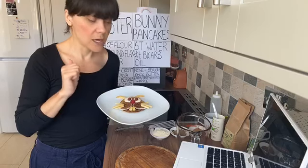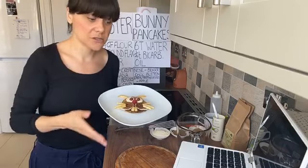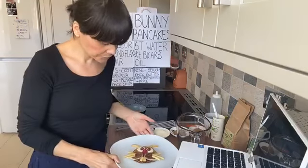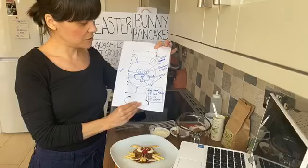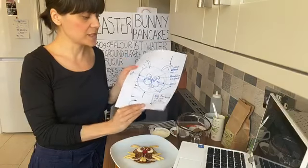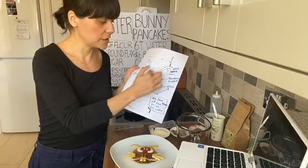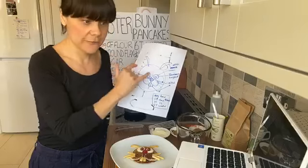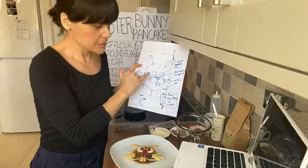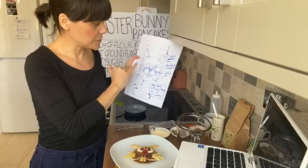And what else to say? Oh yes, have your reference picture to hand, whether it's on your phone or whatever. I actually drew mine out before, and this really helped me with identifying what these shapes are that I'm putting on, and what I've got in my kitchen that I could use for these shapes. That really helped me figure it out.